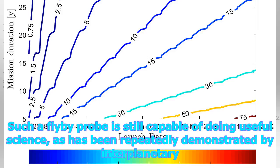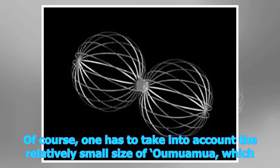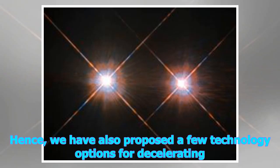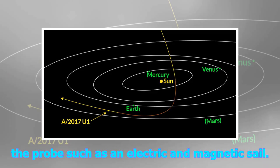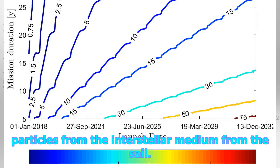Yes. Such a flyby probe is still capable of doing useful science, as has been repeatedly demonstrated by interplanetary flyby probes such as Voyager, Pioneer, and most recently New Horizons, sending back impressive images from Pluto. Of course, one has to take into account the relatively small size of Oumuamua, which makes observations more challenging than in the case of a planet or minor planet. Hence, we have also proposed a few technology options for decelerating the probe, such as an electric and magnetic sail. Both would gradually brake the probe, exploiting the deflection of particles from the interstellar medium by the sail.